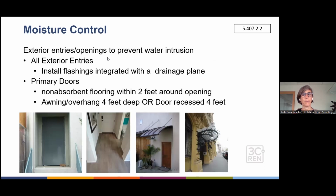Exterior openings: this is in the non-residential sections, that all exterior entries have to have flashing, of course, with a drainage plane. But if they're primary doors, so could be just the front door, but if you have a back employee entrance or something that's getting opened and closed quite a bit, you want to make sure, one, that you don't have absorbent flooring within 2 feet around the opening. So you can't have carpet, or if you do have carpet, you have to have a big enough walk-off mat in those first couple of feet. And then you have to have an overhang or a door recess of 4 feet. Again, that's one that gets missed a fair amount. It's just a good practice, but you do have to plan ahead a little and get those awnings or a recess.